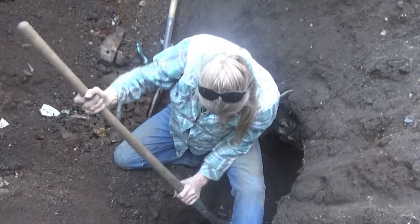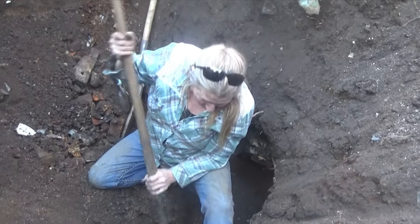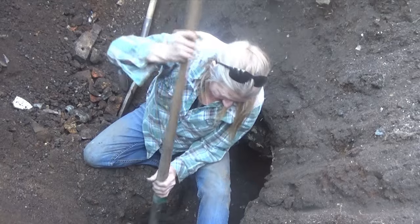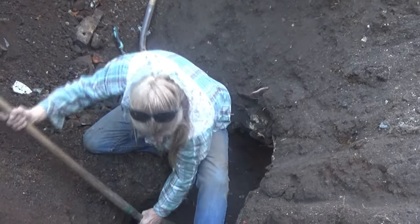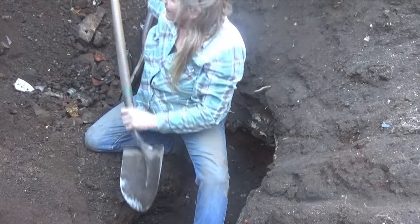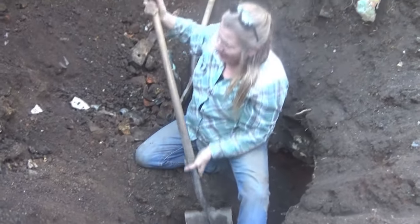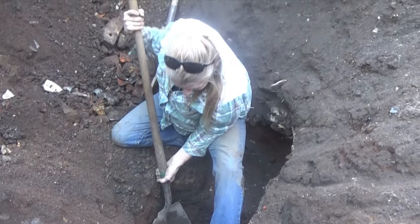It's getting pretty chilly. Wind's what's cold today. Yeah, it's a little warmer down here. Yeah. It's in the 30s, but with that wind blowing, it feels colder. But soon we'll be digging a little bit more. Mm-hmm. We've been pretty busy.